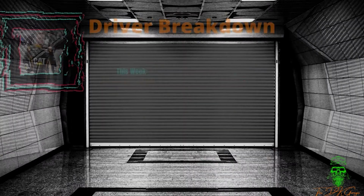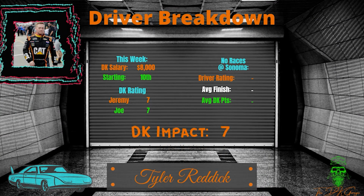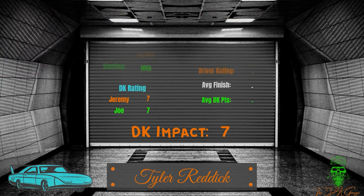Well, Tyler Reddick, $8,000, starting 10th is where we're at now. He showed at COTA that he was able to have some speed on the road course. He won the pole. He's somebody that hasn't had the greatest road course history, but he's still young, learning, and he's adapting.